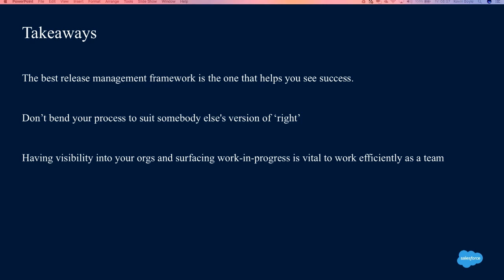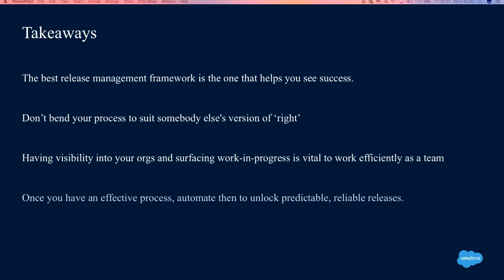Visibility into your orgs and surfacing that work in progress is just very, very effective for a team. So you can sort of see what my colleagues are working on. You can see how that's going to affect me. All of that stuff just helps you work better together. And then once you have an effective process, once you have something that's nice and stable and works for you and your team and your skill set, then start to use automation and get something that really works.